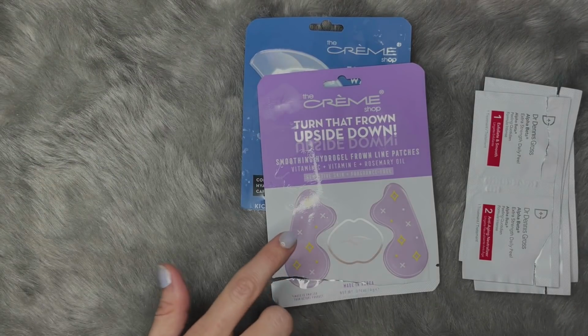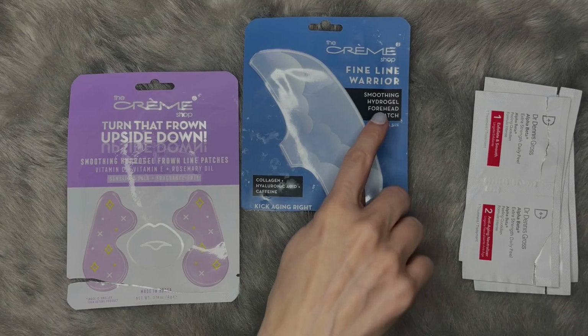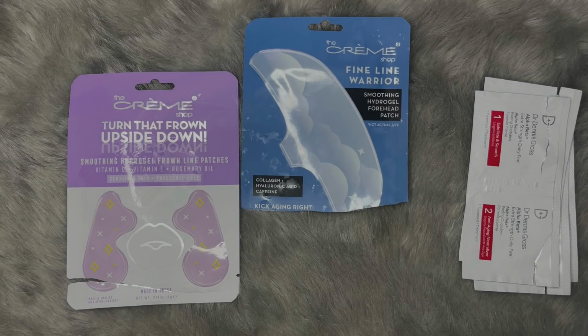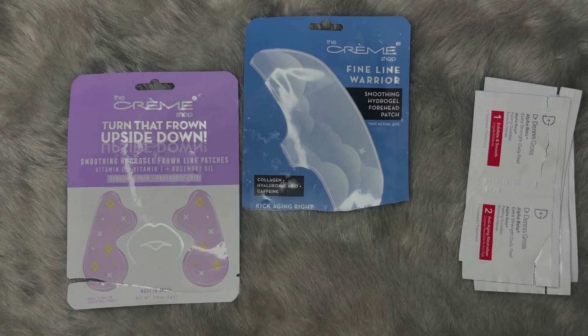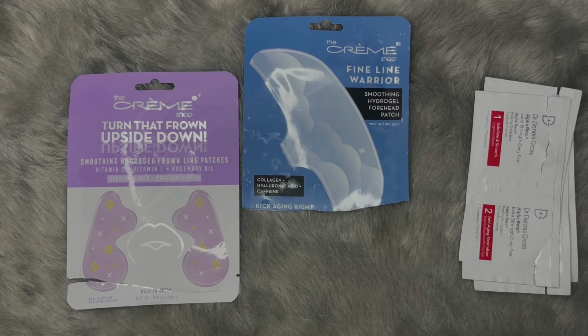Now, these two right here are products that are more for targeting certain areas of your face. So the Fine Line Warrior Hydrogel Forehead Patch. Here's the thing, that's not going to erase wrinkles, but if you have fine lines, it does absolutely plump them out. The reason is that when you are using a sheet mask, you are locking those ingredients into your skin. You are forcing hydration into a certain area, and so, especially with these kinds of ingredients, it ends up plumping out your skin.